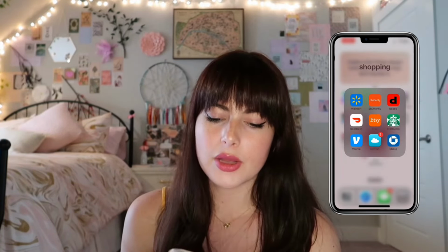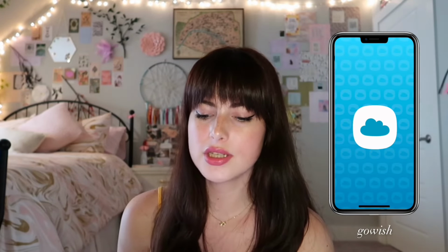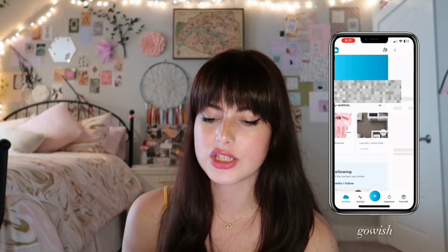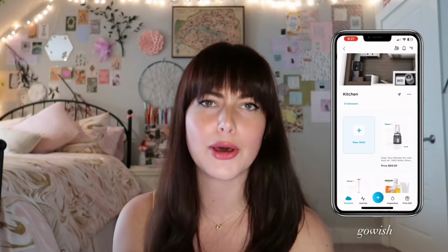The last thing that I want to talk about on here is gowish. This is a digital wish list that I made for just the stuff for the apartment. It's really convenient because you can link everything that you want or need on here and then send it to people. They'll buy it for you.